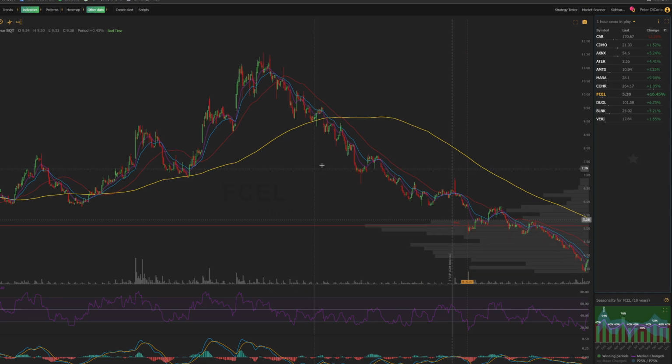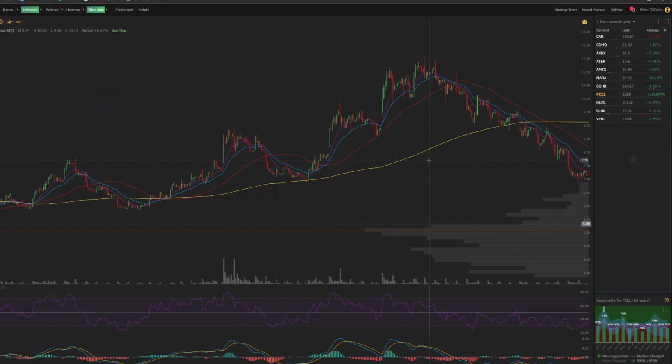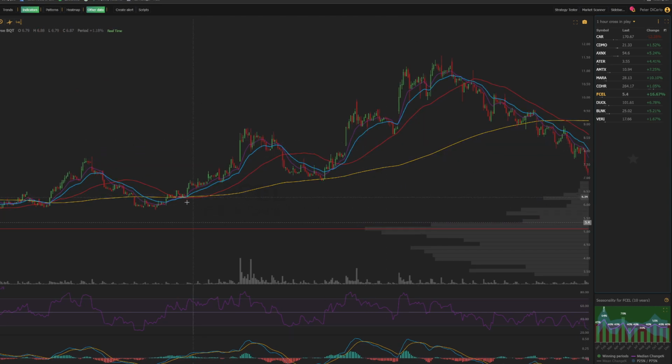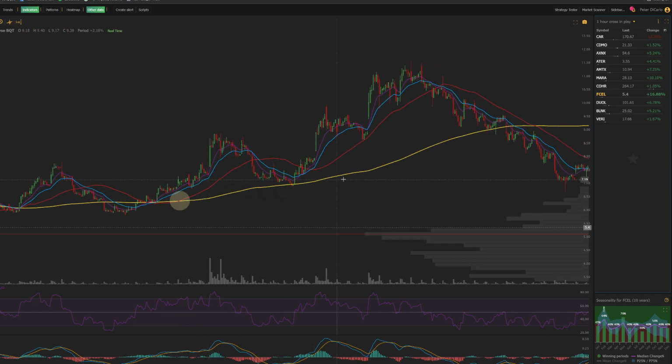What I want to do is go back and reference the last time that we had a golden cross on the 1 hour for Fuel Cell. The last time we had a golden cross was back here on October 13th, 2021. And you can see that we ended up having a pretty decent bull run here, and it crossed to the downside here on December 1st. Now, this specific trade, if you would have entered on a golden cross and exited on a death cross, would have made you 43% returns within 48 days.